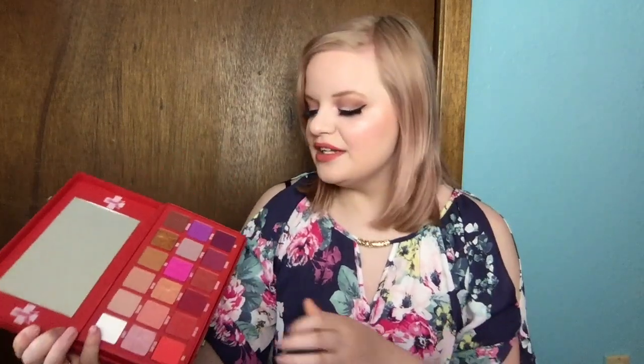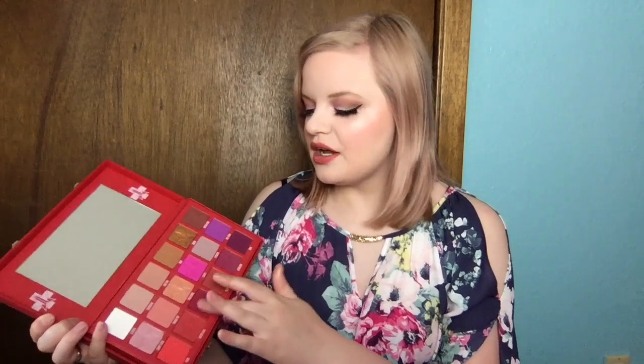It is beautiful. The quality is great. I love, love, love Jeffree Star's formula. I love his lipsticks. I love everything from Jeffree Star. I just think the quality is amazing. I love the Beauty Killer palette. I don't have the Androgyny palette, but I really want to get that soon. But yeah, these colors are just amazing.